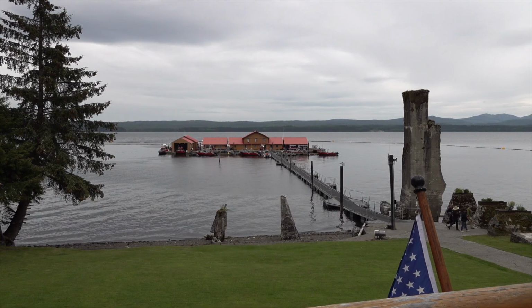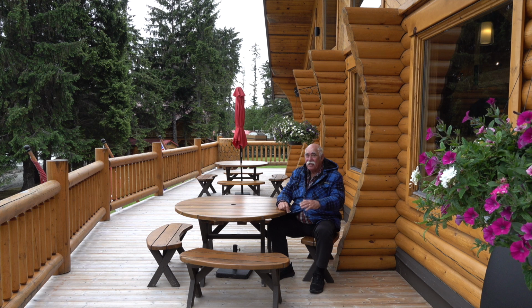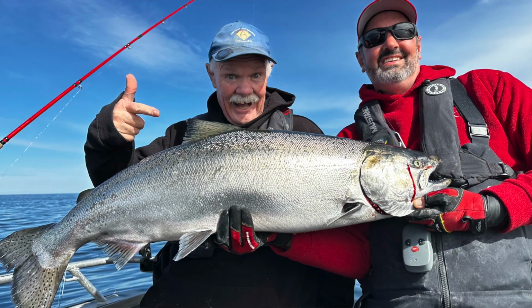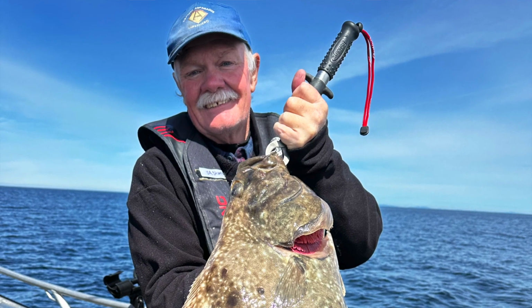So what we're going to do now is we'll head off with our skipper, young Derek, and he'll take us out to the fabulous fishing they have here to catch some salmon, some halibut, and all sorts of other stuff. So let's go fishing.